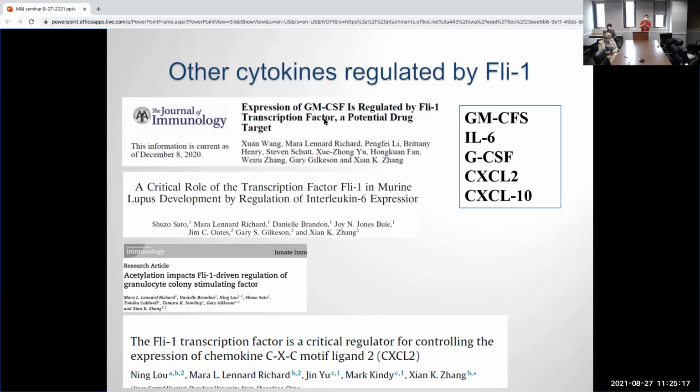So we also did a lot of other cytokines and chemokines, like GM-CSF, granulocyte macrophage colony stimulating factor, G-CSF, IL-6, CXCR2, and I have unpublished data on CXCL10. We found all of them are regulated by the transcription factor FLI1.